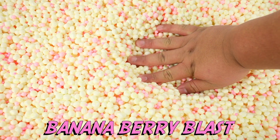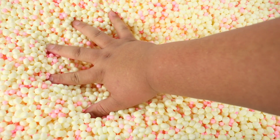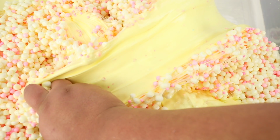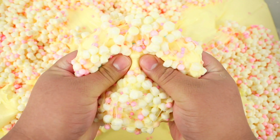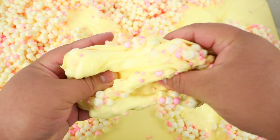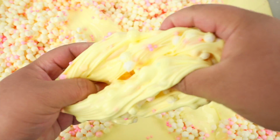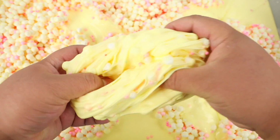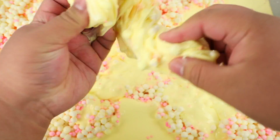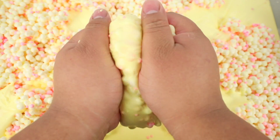Banana Berry Blast is a new slime as well. There are so many new slimes, it's hard to keep up with, but this one here is really cool because it has a bunch of marshmallow foam beads and large pink foam beads in there as well. There's also a bunch of add-ins to this slime. It has some Fimo slices, banana and strawberries, and then there are also some sprinkles in there, and some heart clay sprinkles, so that's really cool. It's scented like strawberry and bananas. It's really nice, super crunchy, and I just love these marshmallow foam beads in the slime because it gives it a unique texture, and the bubble pops are amazing.